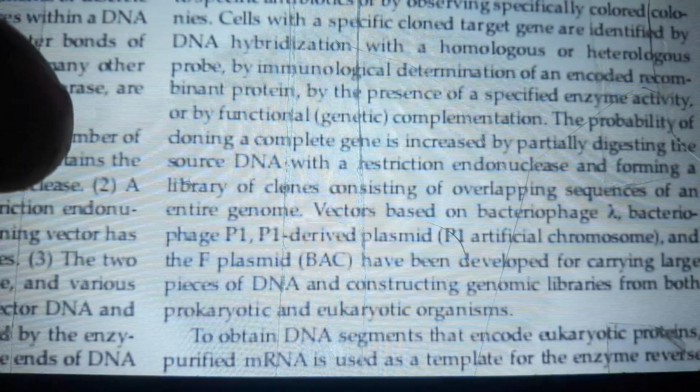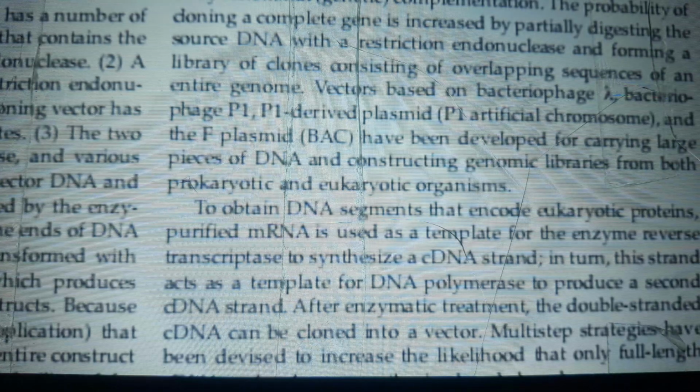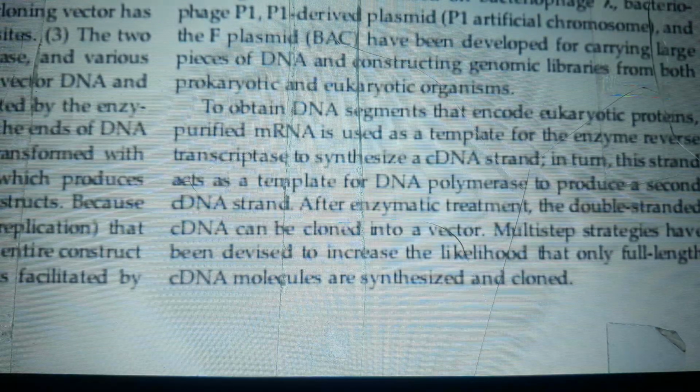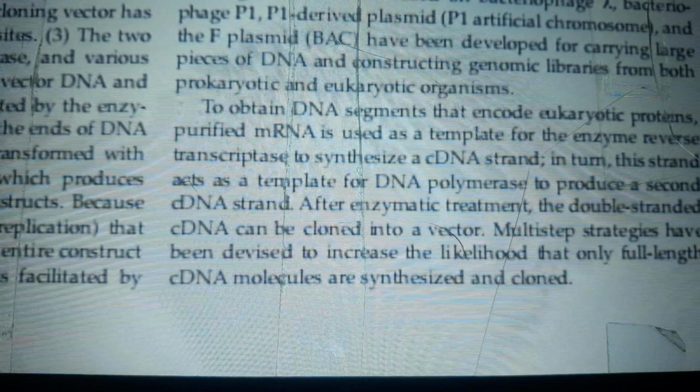The probability of cloning a complete gene is increased by partially digesting the source DNA with a restriction endonuclease and forming a library of clones consisting of overlapping sequences of an entire genome. Vectors based on bacteriophage lambda, bacteriophage P1, P1-derived plasmid artificial chromosome, and F plasmid BAC have been developed for carrying large pieces of DNA and constructing genomic libraries from both prokaryotic and eukaryotic organisms.